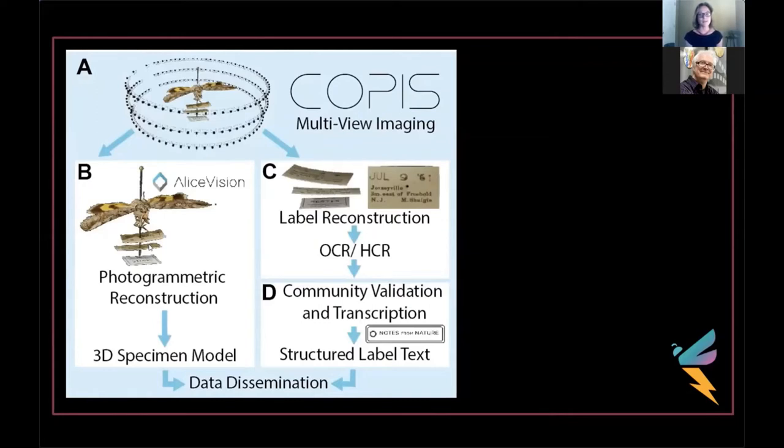Once imaged, label data can then be extracted from a subset of these images that allow for pin labels to be transcribed without ever having to remove the labels from the pins. Mark Harold and Nicola Ferrier are facilitating the development of this software. These label images will then be passed through a Notes from Nature platform for community validation. This effort will be led by Rob Guralnik and Michael Denslow. All of this data will then be aggregated and served out to places like GBIF and MorphoSource.